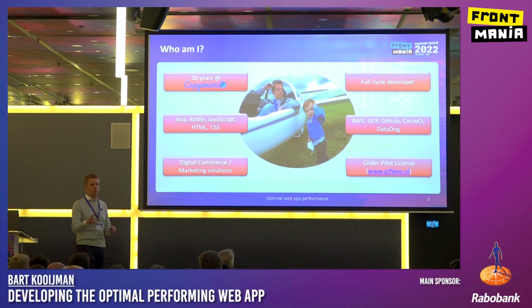Then the question is always, in what area do you use those technologies? Well, I'm mainly busy creating digital marketing and digital commerce solutions. And as you can see here in the image, I'm also in possession of a glider pilot license.